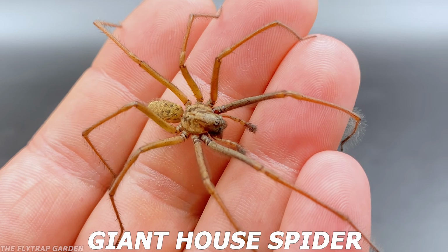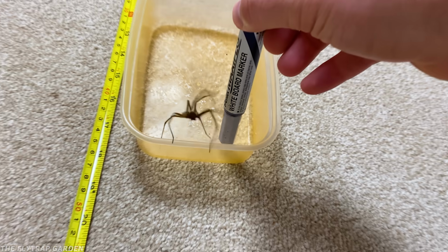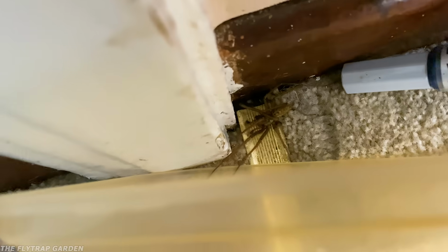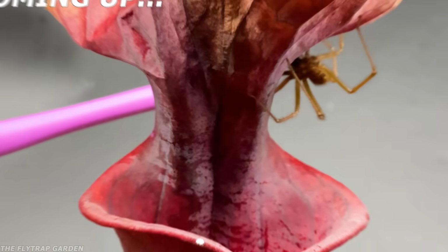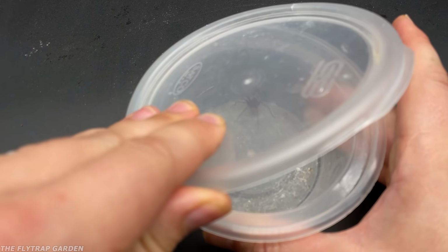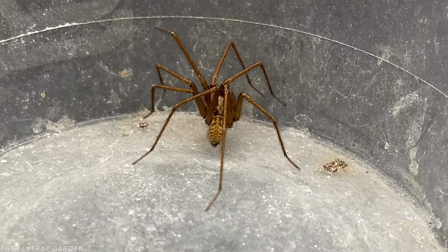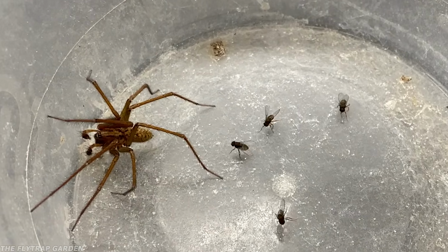The giant house spider is famous for being one of the fastest spiders in the world. They used to hold a Guinness World Record for their speed, as they can run at over half a meter per second. But can all that speed help him escape from the world's deadliest carnivorous plant? Will those powerful legs help him run away, or will our pitcher plant hold him back? Well, to make this as fair as possible, let's give this guy a meal so he has enough energy to escape, and this also gives us a chance to see how quick he actually is.